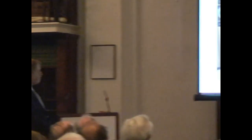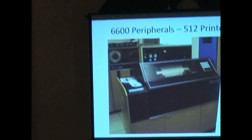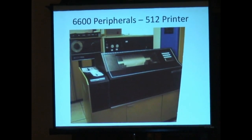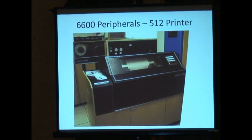512 printer. Two things I'd like you to notice about this. One is the sloping top. The early 512s had a flat top.